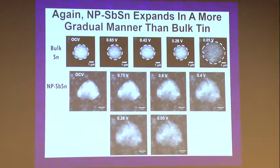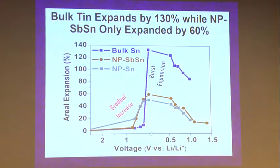And now when we go to do the TXM experiment, what we see is that in terms of overall volume change, it's actually very similar to what we saw in tin. So here's the bulk tin that shows this burst expansion. Here's the antimony tin, which shows a slow increase in area across a range of potentials. And if we look at the areal expansion, what we see is for both nanoporous antimony tin and nanoporous tin, they're very similar and they're both much lower expansion and more gradual expansion than the bulk tin system. And you could ask why we don't have bulk antimony tin, and I will tell you it is because we cannot get enough time on the TXM line to run all of our controls. So we would love to have many more control samples, but you pick the most exciting things first.